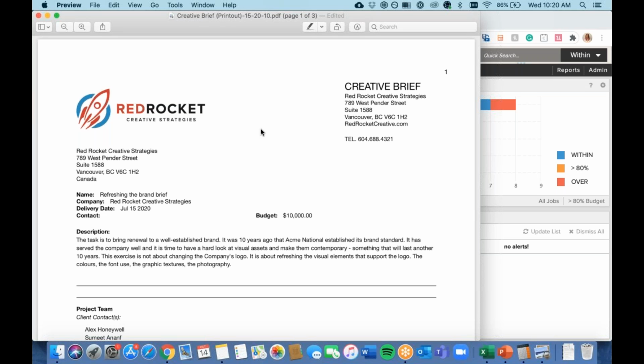Yeah, so this one, again, is used by Red Rocket directly out of the Function Point system. So this is a creative brief. Again, speaking towards exactly what Jimmy has said, you want to make sure that all your questions are different in regards to each of the different pieces that you're trying to accomplish and the information you want to gather from your clients.